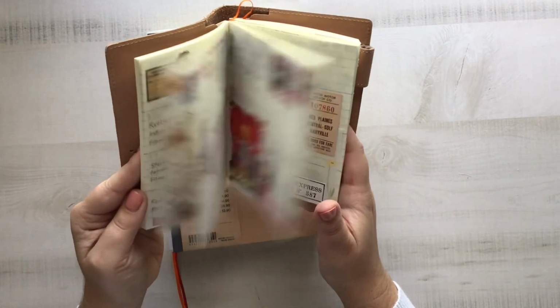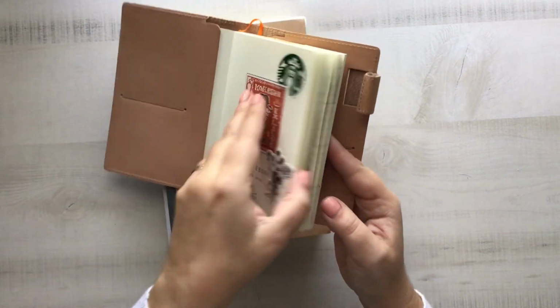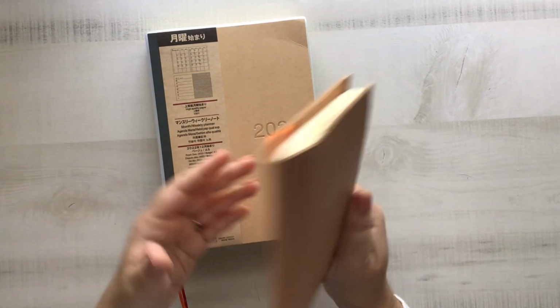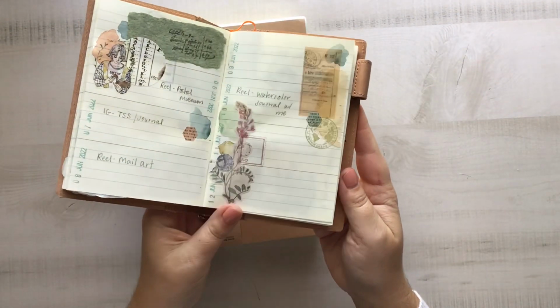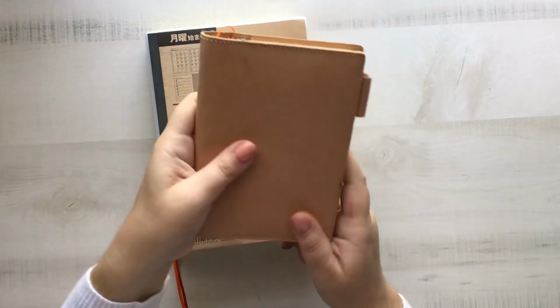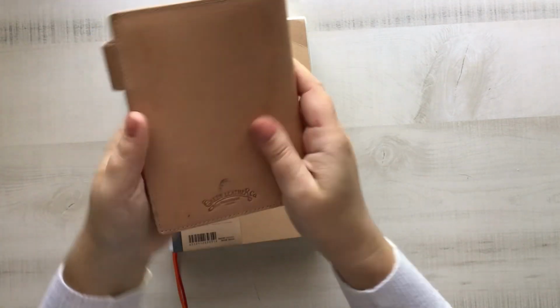I did love the way this felt in my hand, but I think for the project, as far as just keeping track of what I did for work, it just did not click. I don't need to do that. I don't know why I felt the need to do that. It's completely pointless. It was a waste of a journal. I do not need to write down this stuff in a completely separate journal. I just wanted to play around with a new size and justify buying a new leather cover.